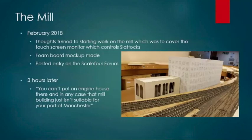And then February 2018, we thought, right, we'll start thinking about the mill. Now the mill on Slattocks was scheduled to cover the touchscreen monitor that actually controlled the operation of the layout. So we needed a building of a decent size to cover this up. So we made up a foam board mock-up and we posted on the Scalefour forum.